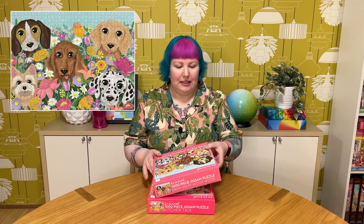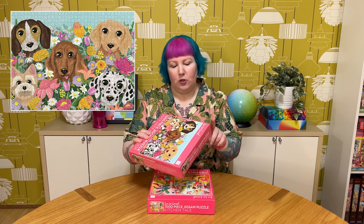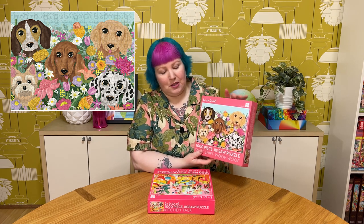Let's take a close look at the two puzzles. The first one is 1,000 pieces and it's called Sniff Sniff Woof Woof, which is just the cutest name ever. It's by the artist Murilo Manzini, who's one of the in-house artists for La La Land. So that's pretty cool. And it's just such a cute, adorable, sweet image.